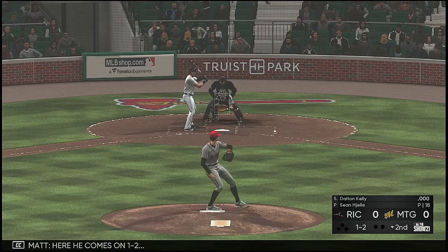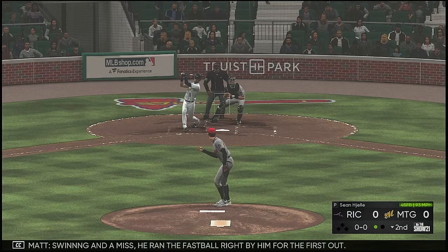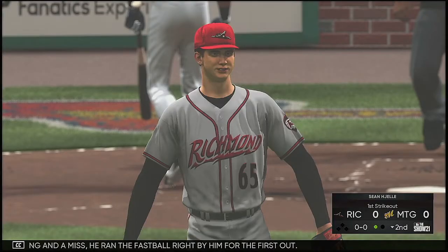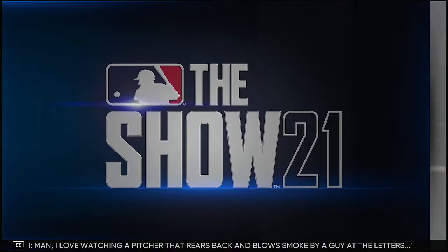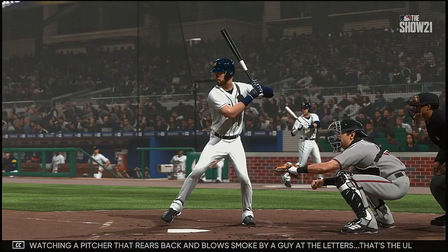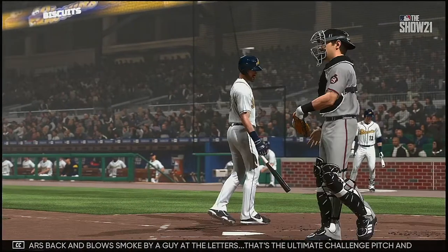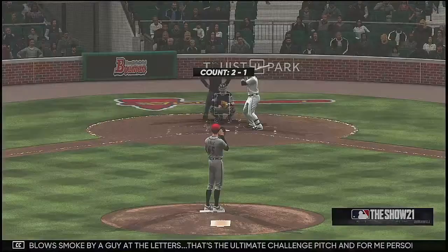Here he comes on a ball and two strikes. Swing and a miss as he ran the fastball right by him for the first out. Man, I love watching a pitcher that just rears back and blows smoke by a guy at the letters. That's the ultimate challenge pitch. And for me personally, watching hitters swing and miss, man, that's a sight of beauty.